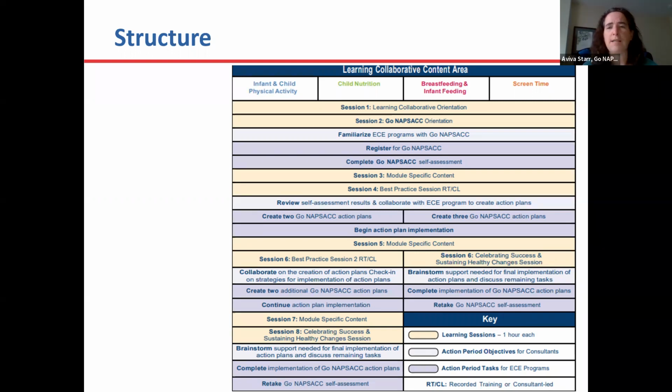So what you see across the top are the 4 learning collaborative content areas that Callisti mentioned. And then what you see going down this chart is an example of how that works in real life. So the yellow information are the provider training sessions, those learning sessions. Each block is a 1-hour block. We put them together so that you could easily combine two blocks together for a 2-hour block if you wanted, but then there really are steps to start taking action.